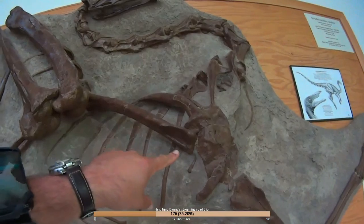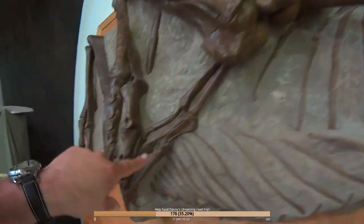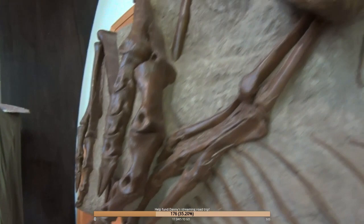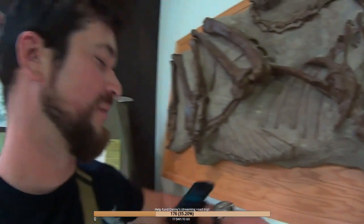Oh, and shoot, there's the other arm. Another humerus. So this is the right arm right here. Humerus, radius and ulna, and the hand. Right there. What a beautiful cast. Just gorgeous. Very, very cool.